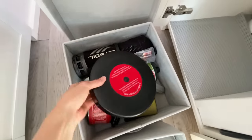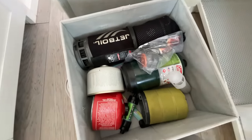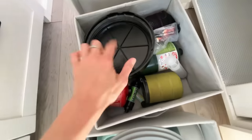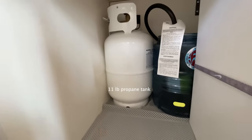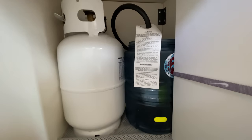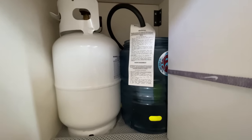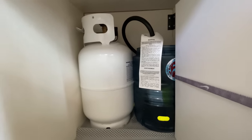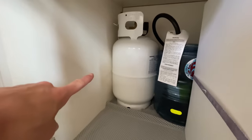And down here is mostly camping stuff, propane gas for camping, an extra 1-gallon tank as a backup, some water filtration. And this is the cover for my bear bin, which is back there. And next to the bear bin is my propane tank. Right now, I have a 1-pound propane tank inside of the bear canister, because I haven't installed the propane gas detector yet. But once I get that installed, I will be using that one full time.